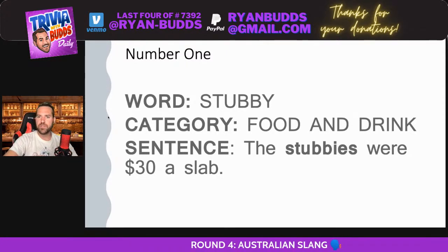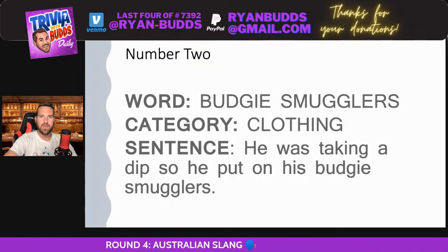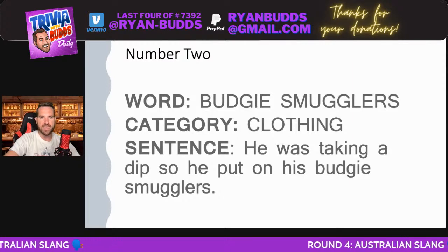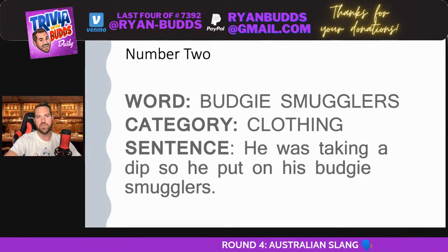We are going into number 2 here. Number 2, how about this one? Budgie smugglers is the word. Category is clothing. Sentence: he was taking a dip, so he put on his budgie smugglers.